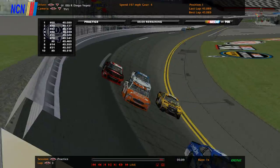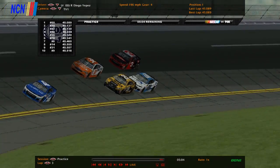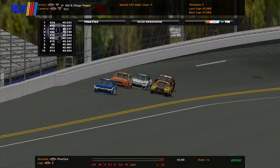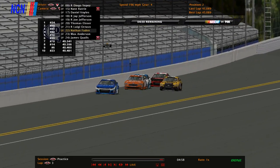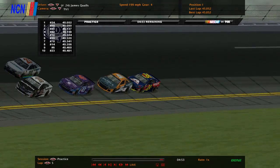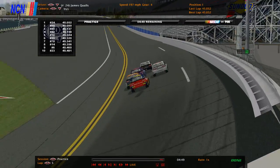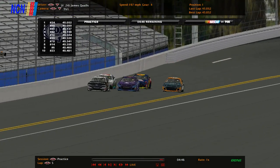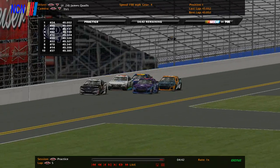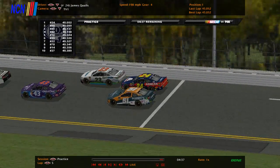New fastest is the Go or Go Homer, the 00 of Diego Yepes. He now jumps to the top of the boards as we're halfway through the session. Now the 24, James Qualls. It's again another new team for James Qualls after a rough year at Roush Fenway. He jumps over to Hendrick Motorsports. And we'll see. This should be an interesting year for James Qualls in that Exalta Chevrolet.